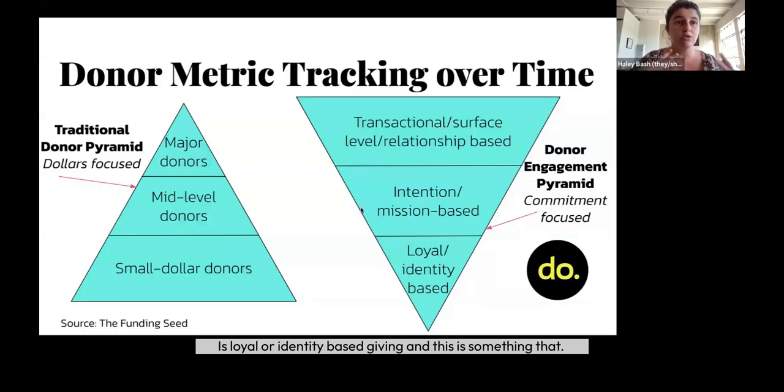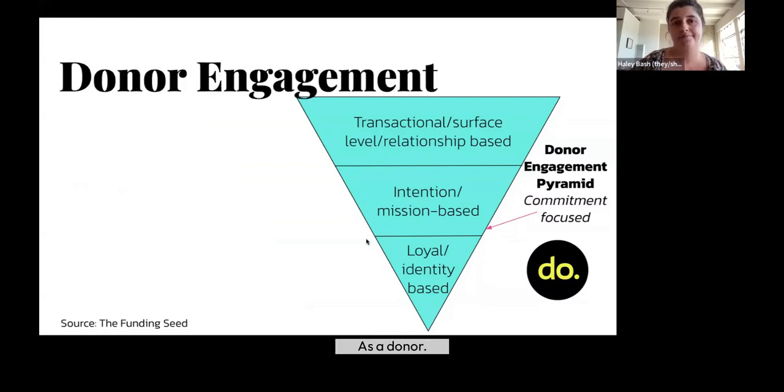The final one at the bottom, and we're going to get into some good meat today, is loyal or identity-based giving. And this is something that oftentimes on the left, we really like to separate out our donors from, say, our volunteers. And something that a lot of the traditional nonprofit sector does is they bring them together a bit more. So, you're going to ultimately do what you want for your cause. What we are inviting you to consider today is what happens when you build an intentional ladder that allows someone to feel like they are a real constituent or part of your organization as a donor.